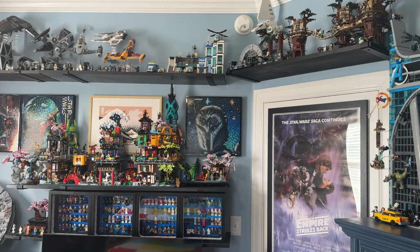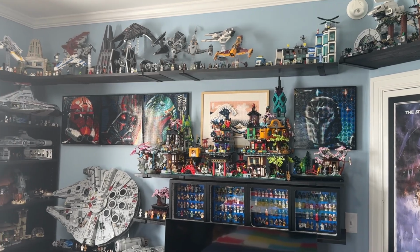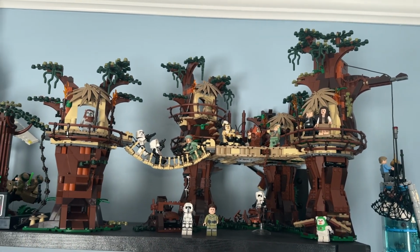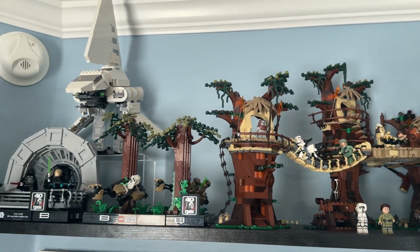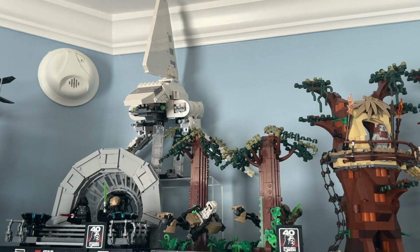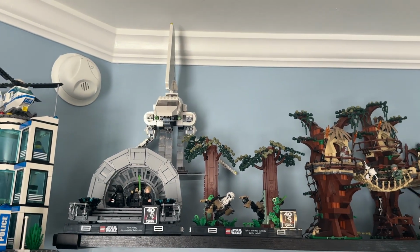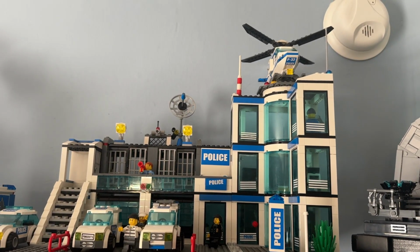And now moving on to the next section of the LEGO collection, which has definitely been growing a lot, especially in the past month, is the Star Wars collection. First off, it has Ewok Village all the way up here. This is my Return of the Jedi based shelf, and then we've also got the Endor Speeder Chase diorama, as well as the Death Star Final Battle diorama, and then we have the 2021 version of the Imperial Shuttle looming in the background, and I thought that looked really nice, so really happy with that shelf.